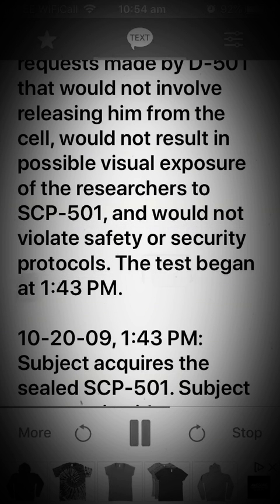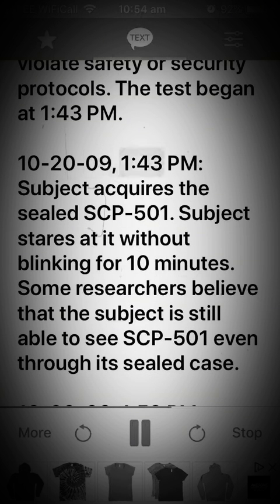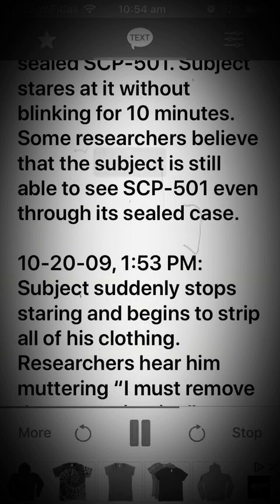The test began at 1:43 p.m. 1:43 p.m. Subject acquires the sealed SCP-501. Subject stares at it without blinking for 10 minutes. Some researchers believe that the subject is still able to see SCP-501 even through its sealed case.